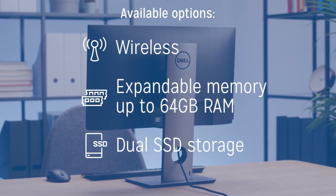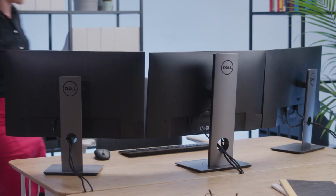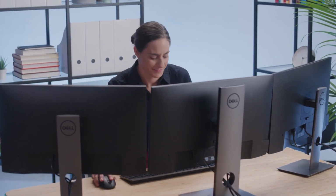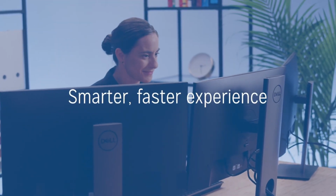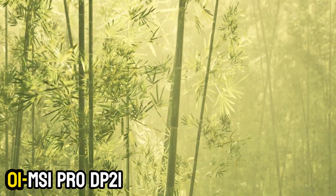The mini PC itself is so slim it might get mistaken for a laptop battery pack or a desktop dock, but inside it boasts an Intel Core processor, up to 64 GB of RAM, and as much as 1 TB of storage. It has plenty of ports and performance that puts it squarely among the best productivity-focused mini PCs you can buy. Number 1. MSI Pro DP21.